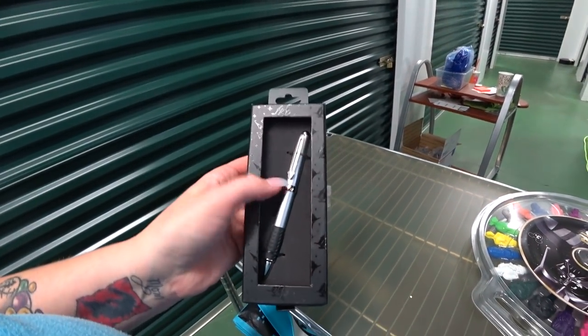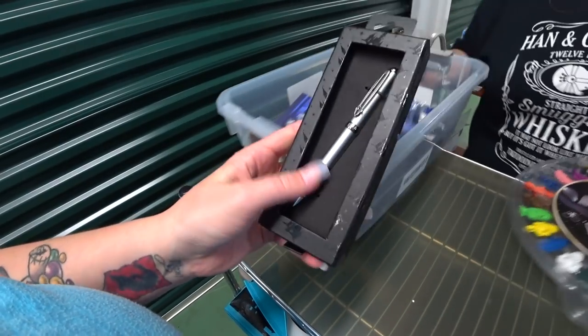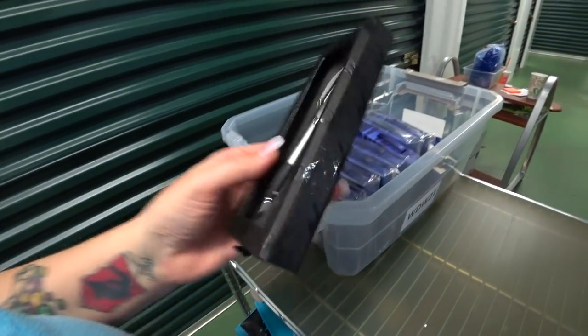And you guys, there's one more executive pen we came across. It's a silver Mickey icon executive pen, and it has the rubber little comfort grip on it. It's $19.99 instead of $33.